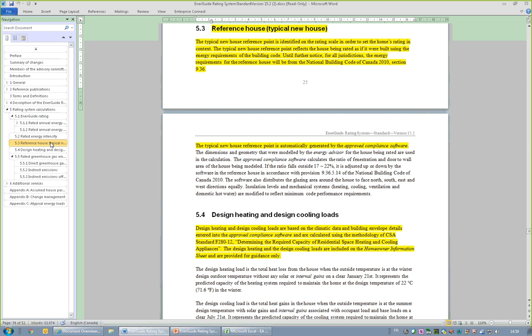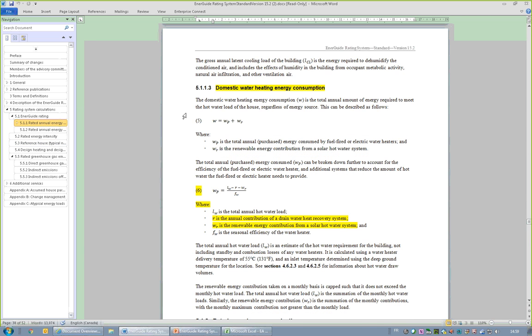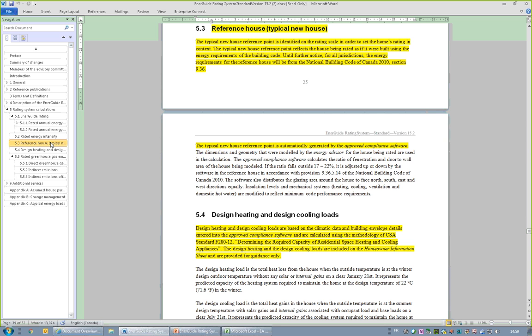Section 5.3 discusses a reference house. The reference house, or a typical new house, as it is called on the label, is automatically generated by the software. It is important to understand what it represents in order to be able to explain it to homeowners and builders. It indicates how the evaluated house would rate if built to National Building Code energy requirements. Because certain assumptions have been made and because codes include many other factors in energy, the reference house cannot be used as an indicator of code compliance.